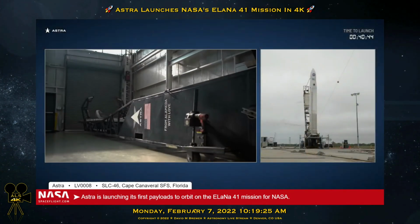It was very cool for NASA Spaceflight to be part of broadcasting the LV0007 launch last year, and happy to be back again for LV8 with the first mission to deploy payloads, hopefully. But keeping the questions coming, next one here, Paul is asking, does the first stage get broken up into parts to ship to the launch site, and if so, how is it sealed?